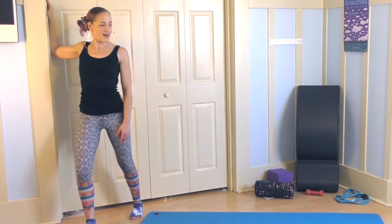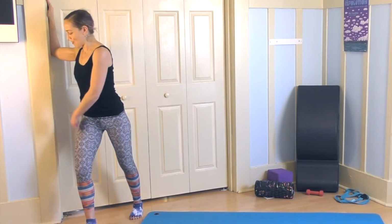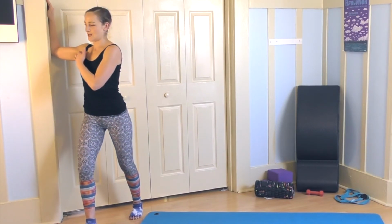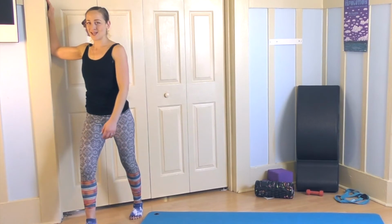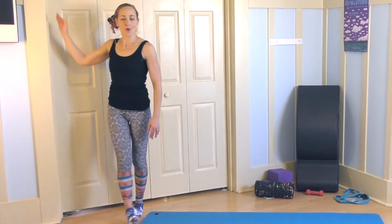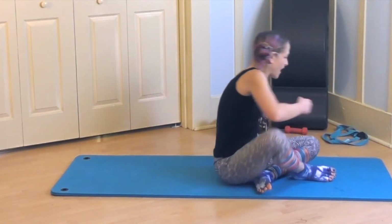A few more, exhale, inhale, rotate. Keep pressing into those legs, open the chest. Last 3, 2, 1. Okay, now that we're really warmed up, we're gonna lay onto the mat and work on our chin tucks.